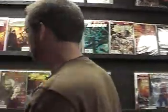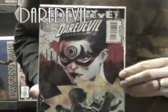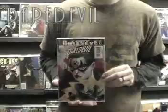First up, Daredevil, number 112. Part 2 of the Lady Bullseye story, and this is progressing along very nicely. I'm very excited. Ed Brubaker, I kind of lost my love for Daredevil a little bit, but this is right back. Brubaker and Lark, it's my old Gotham Central team, and they're telling a really good story. I don't know if it necessarily needs the hype, but it's definitely picking up.